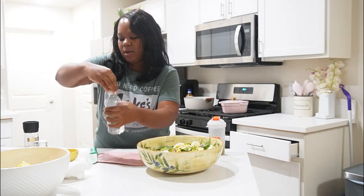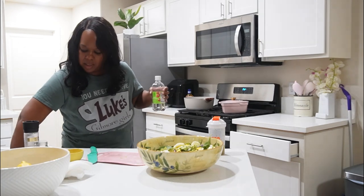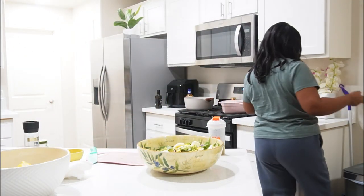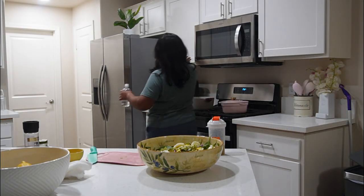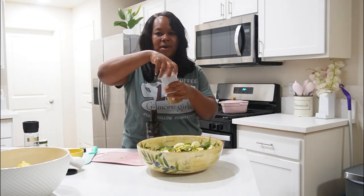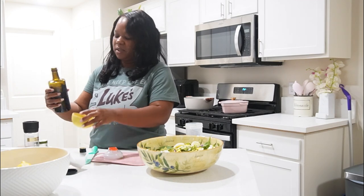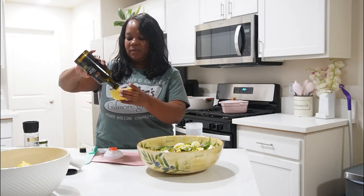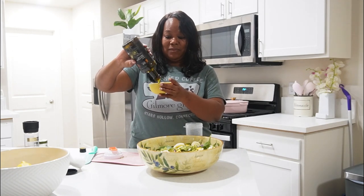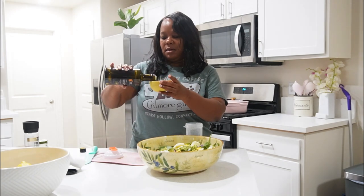We'll clean this up real quick. Clean as you go, clean as you go. Here's my extra virgin olive oil. Okay, so now I'm using 1/2 cup of extra virgin olive oil. I'm gonna just fill this up here. Like I said, no measuring cup, so we're really winging this. Hopefully it comes out good.